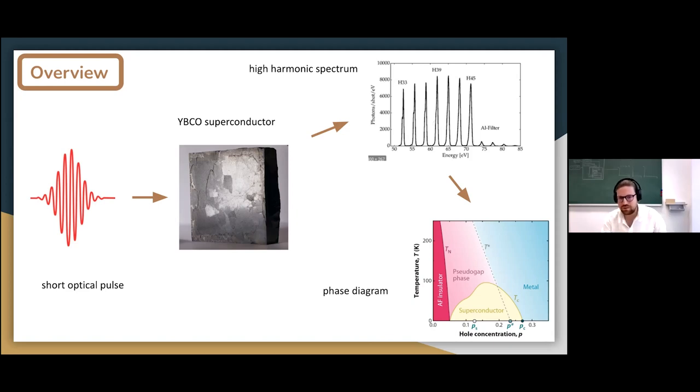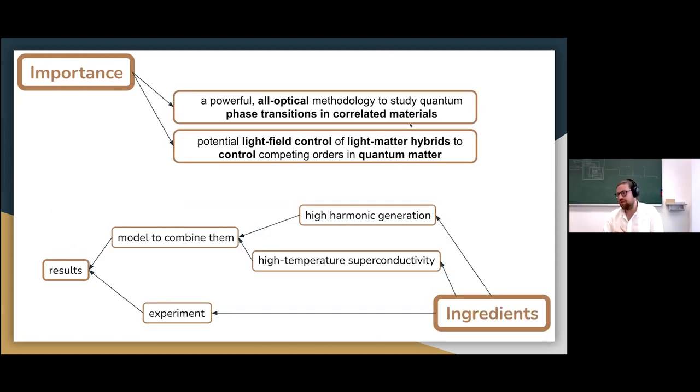So first of all, what is the main aim of this work in general? There are many methods to study strongly correlated quantum matter, like these superconductors, but to be very precise, they are quite hard to construct. We aim to create a quite powerful, all optical probe, using only optical pulses, to study quantum properties of strongly correlated materials. That would be a new avenue in studies of strongly correlated matter.